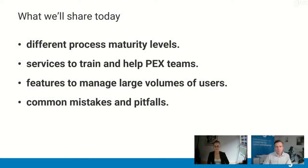So let's look at what we'll cover today. Today, we'll be sharing something about different process maturity levels. Louisa will cover this. She's the expert on our side, and she's the one typically helping a lot of customers through these different maturity levels. In combination with this, we will also highlight some of the services we have to train and help PEX teams. But you don't necessarily have to look at it like something you have to buy from us. It can also be used as inspiration for what has to be covered.